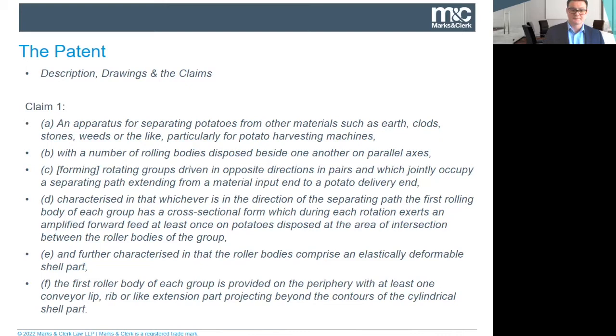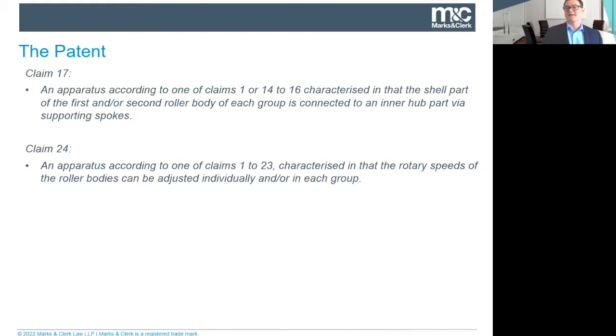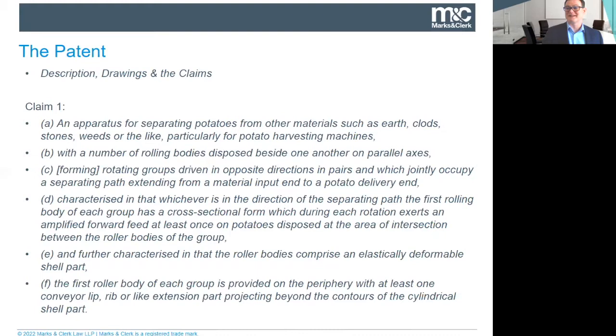So here we had a quite broad claim one, and then we narrow that down here with additional features for claim 17 and claim 24. And in fact, actually, you could say claim one, there's quite a lot of features there, but actually a lot of them are quite generic to these machines.